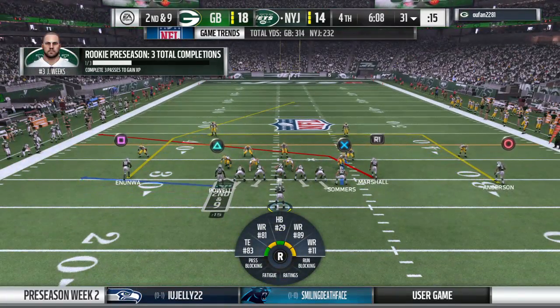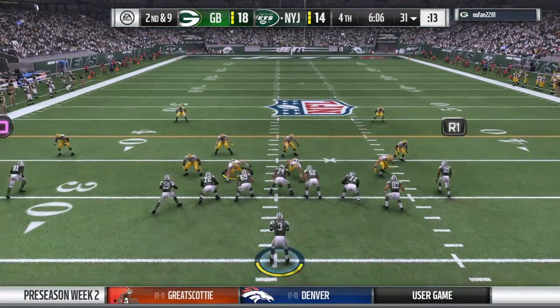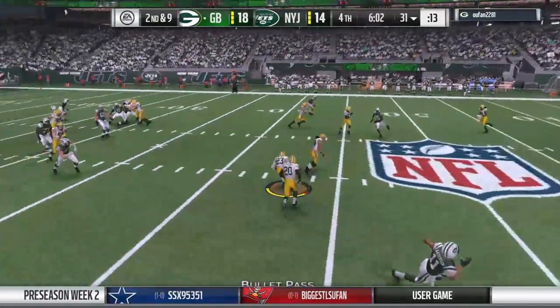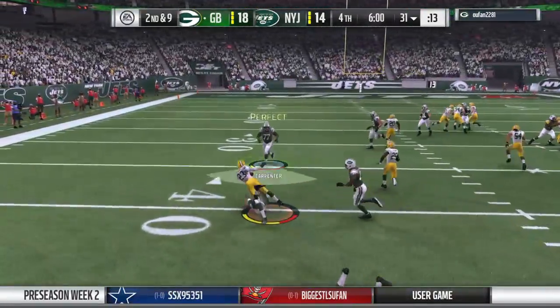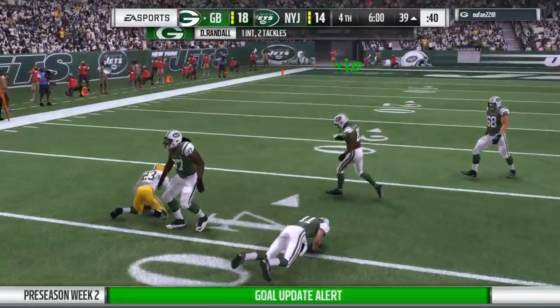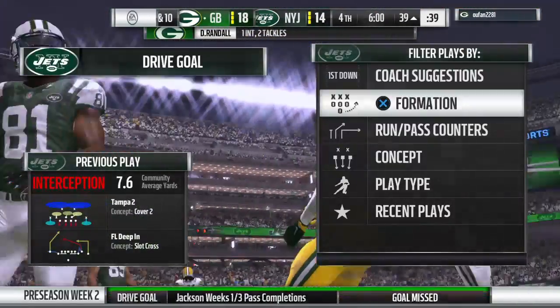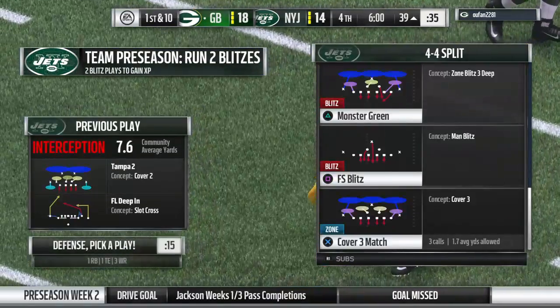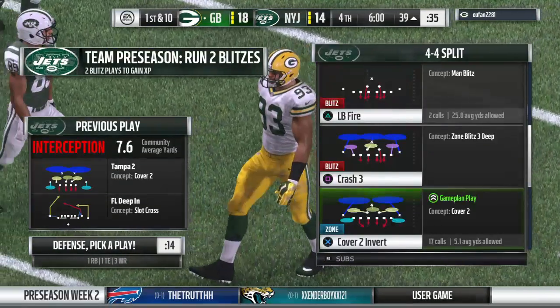They come out 5 wide, 3 of them to the right side. They'll look to throw. He rifles one that's intercepted. Picked off by the former first-round pick, Demarius Randall. And his guys are going to take over at the 39-yard line. The Packers offense now, they get ready to head back on the field.